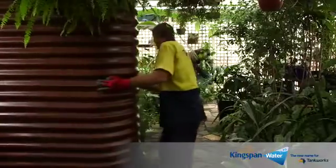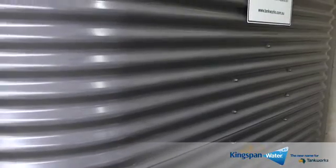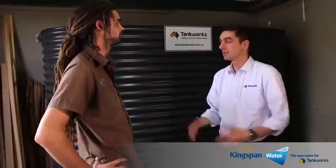Great, thanks. Now, thanks for organising the tanks for us. Why don't you tell us a little bit about your company? Yeah, great. So at Tankworks we manufacture corrugated steel rainwater tanks in colour bond or galvanised finish. Our company's been around for about 80 years now, and in its current ownership for the last 12 years. I've been running as a managing director of the business for the last few years, and we make all of our tanks up to order. So the tanks are basically built to fit the space that you've got available.